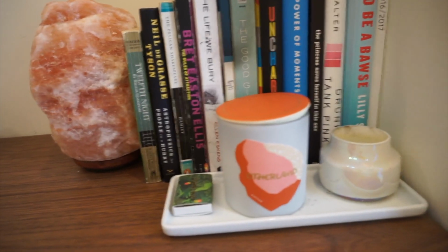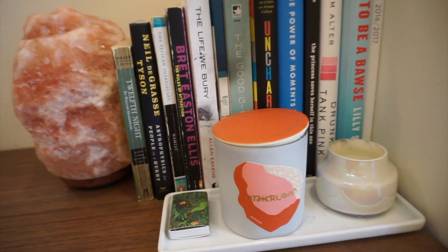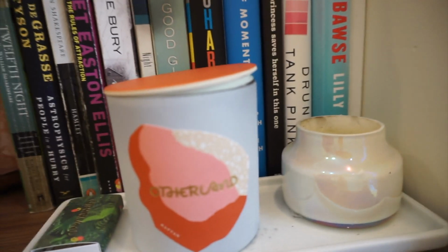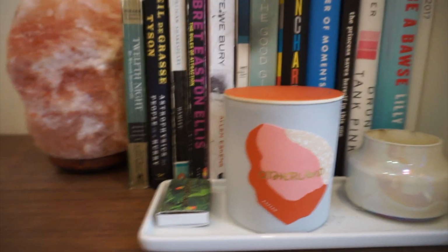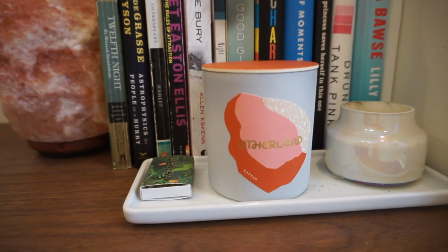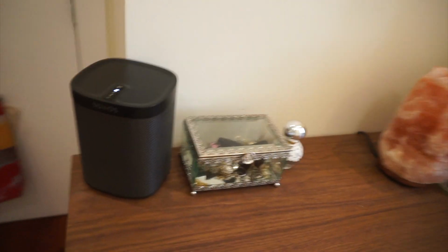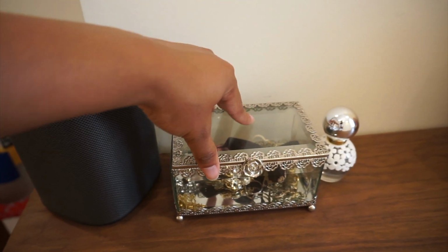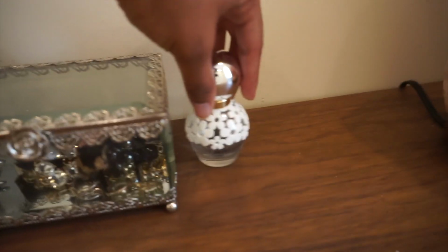And then I have this candle from Anthropologie that I don't know why I left there. I think it's just because it was kind of pretty, if you can tell. And then I have my Otherland candle. This is in the scent Rattan, or Rattan, I'm not sure how you say it, but I'm obsessed with Otherland. So thought I'd show you guys that, and I definitely recommend checking them out. And then I have this jewelry box that was a gift, and my Daisy perfume that I always just leave out, Daisy by Marc Jacobs. I love it so much.